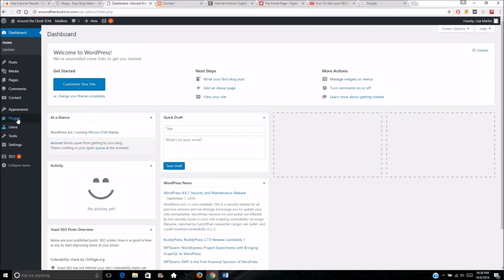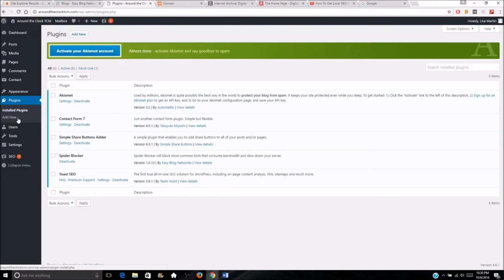Let's go to the plugins real quick. I'll go over them. We have Akismet, Contact Form 7, Simple Share Buttons, and Spider Blocker to block bots like Majestic, Ahrefs, SEMrush, all of those bots, so your competitors can't find your PBNs, because again, you want to keep them private, hence the word private in private blog network. So Yoast SEO as well. You can also have All in One SEO. There are other ones, like Jetpack. You can use whatever you want, really. Just have an SEO plugin there.